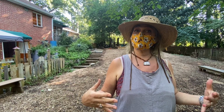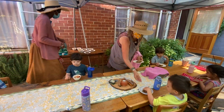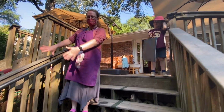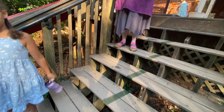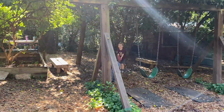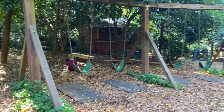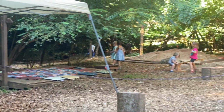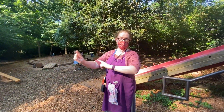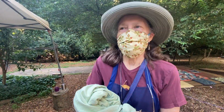Keeping in our own groups, we call them pods, and we're staying pretty much within our own classes. So we have Miss Keeney's side and then Miss White's side. Well, it's very different because the play yard is split now, so that the children on this side have swings and the jump rope and the monkey bars and the beehive, and this side has the sandbox and the slide. And next week we switch, so that all the children get to experience everything.